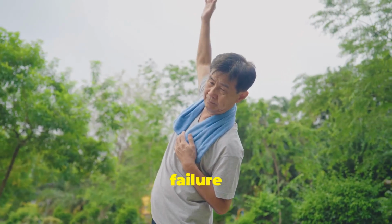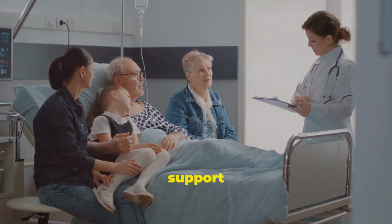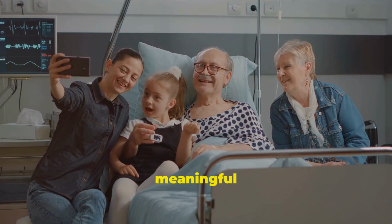Living a full life with heart failure is possible. Focus on what you can do, not what you cannot. Emotional support from family, friends, or support groups is beneficial. With proactive management and a positive attitude, individuals with heart failure can lead meaningful lives.